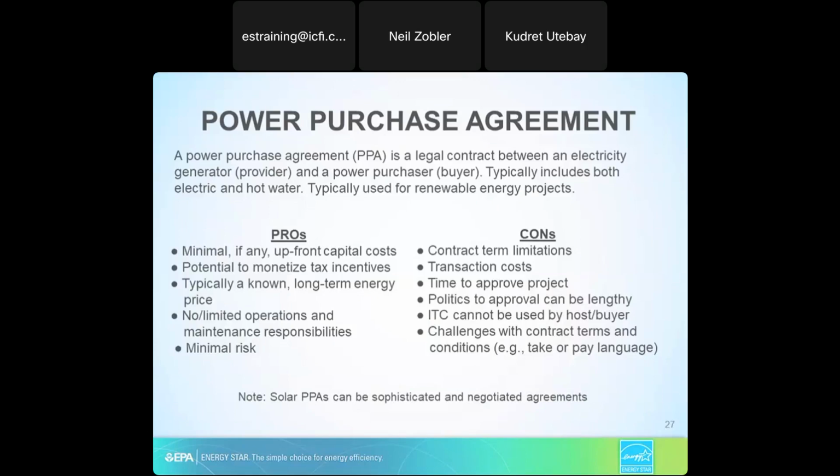So, pros: minimal if any upfront costs. You have the potential to monetize tax incentives, which is maybe a little less important now, although it can be transferred over to the owner under the IRA. Typically, long-term energy price is committed to, so you know what the price is going to be over a long period of time. There are limited operations or maintenance responsibilities, and minimum risk to the host.